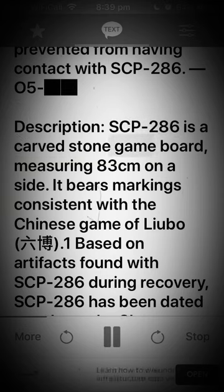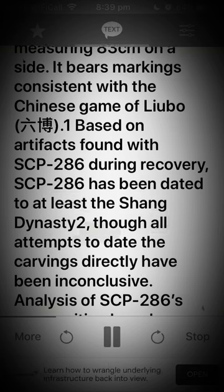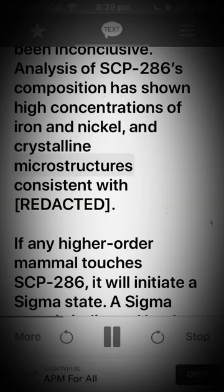Description: SCP-286 is a carved stone game board, measuring 83 centimeters on a side. It bears markings consistent with the Chinese game of Liubo, based on artifacts found with SCP-286 during recovery. SCP-286 has been dated to at least the Shang Dynasty, though all attempts to date the carvings directly have been inconclusive. Analysis of SCP-286's composition has shown high concentrations of iron and nickel, and crystalline microstructures consistent with [redacted].